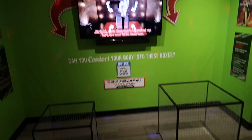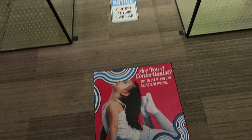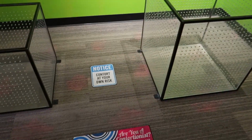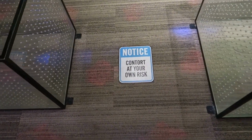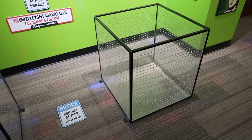Here's the contortion station. It says, "Are you a contortionist? Try to see if you can squeeze in the box." Oh my goodness. It says, "Contort at your own risk," which is actually really good, just life advice in general. Contort at your own risk.